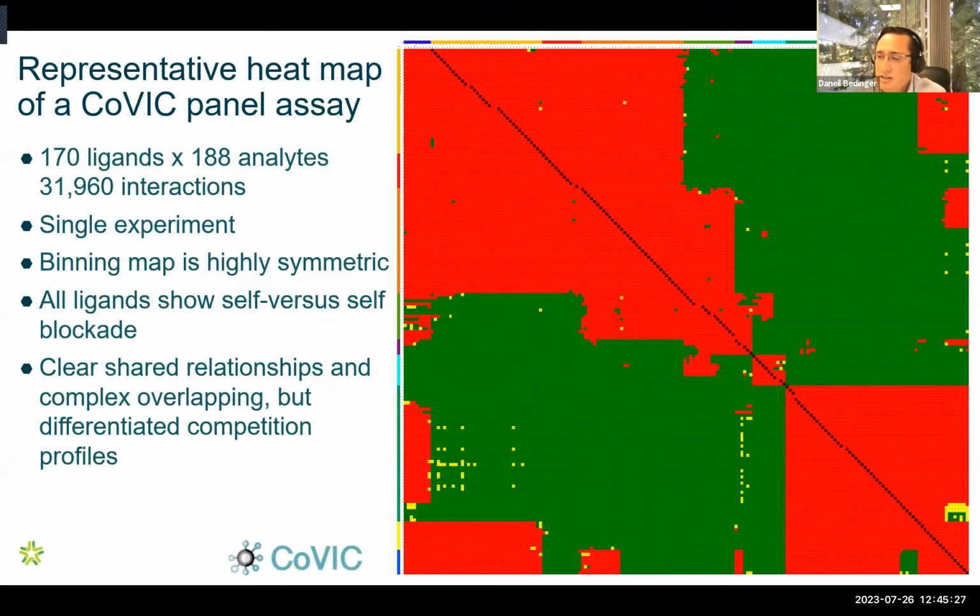So I did the epitope binning of the entire panel. This is a representative assay from that. This is 170 ligands by 188 analytes, or almost 32,000 interactions shown. This is a single experiment, and this is really the way you would like epitope binning run at this scale to look. The matrix is highly symmetrical, where you're getting equivalent competition generally in both orientations.